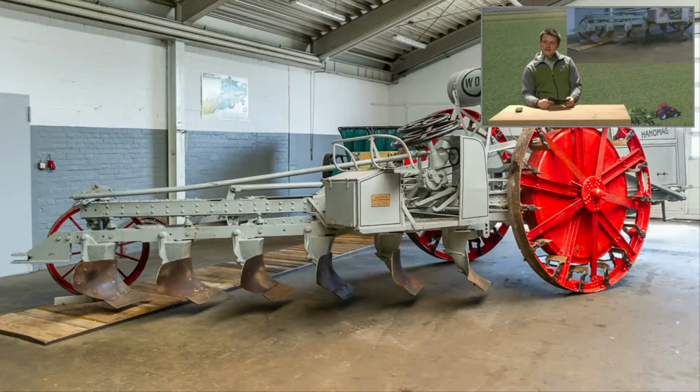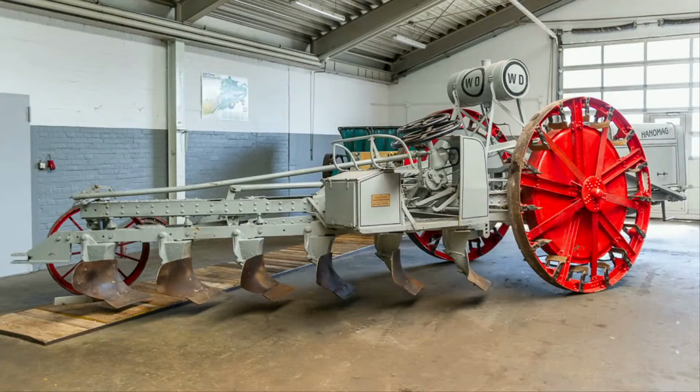Hanomag actually built it, and it allowed the entrance for Hanomag into the ag machinery. Of over 900 pieces produced, there's only one left, and it's in the KRONE Museum. There's another cultivator which is one step smaller.